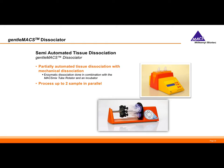So the workaround for the no heat. Some labs will buy this because there's just not a lot of funds available, but they really like the dissociating. So we have our Max mixer. You could put the C tubes in the Max mixer and put this in an incubator, and it's battery operated. There's no wires coming out to plug in, so you don't have wires coming out of your incubator. You can reach that 37 degrees, activating the enzymes without the heaters on the dissociator. But again, there's only 2 samples that you can run in parallel, and only one program at a time. You can't run 2 different programs with the 2 samples, only one program.